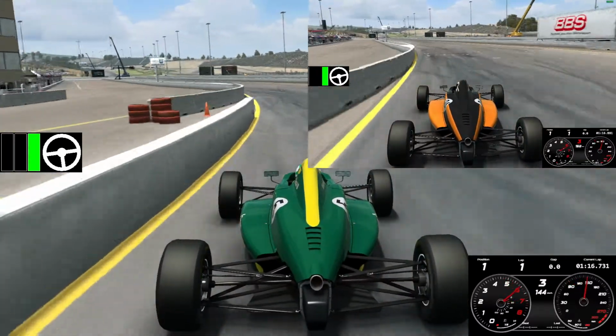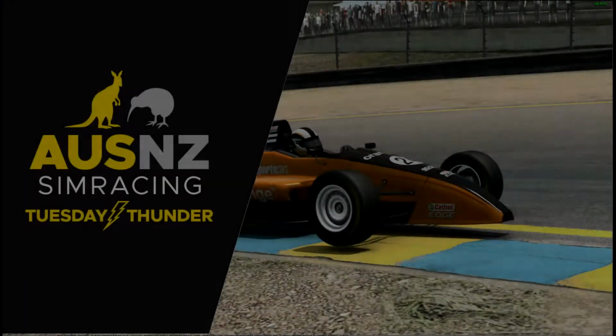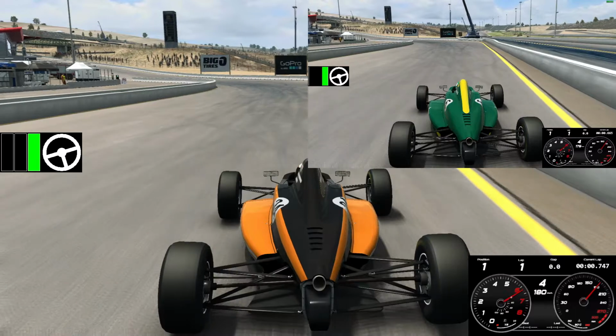Here we are then, coming up to the start finish line, and you can see Dan's quite a bit quicker than I am there, and we're going to go through in slow motion for the entire lap this time, just to show where Dan's finding the time.